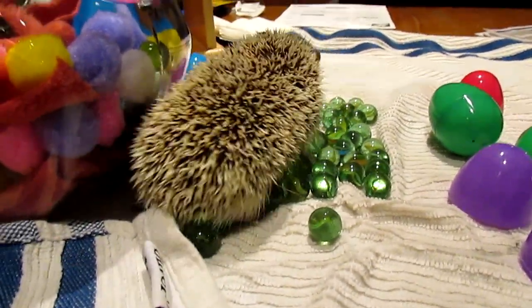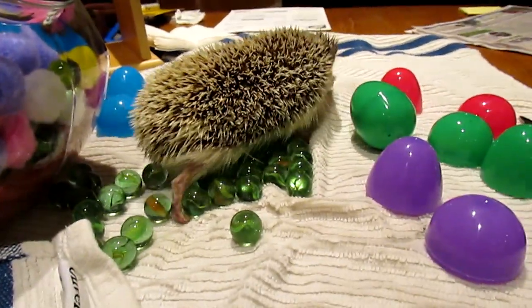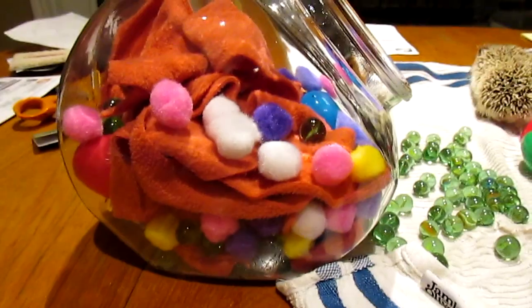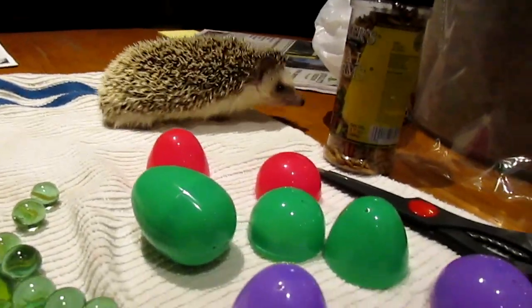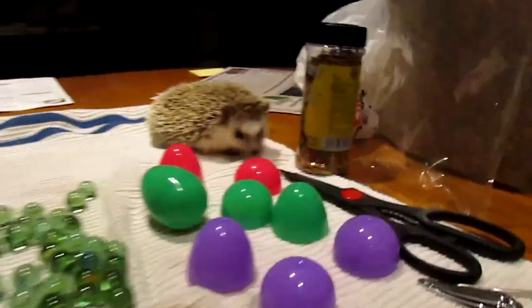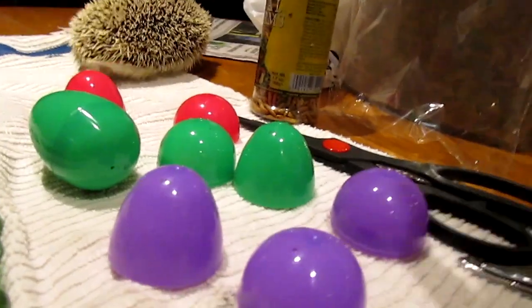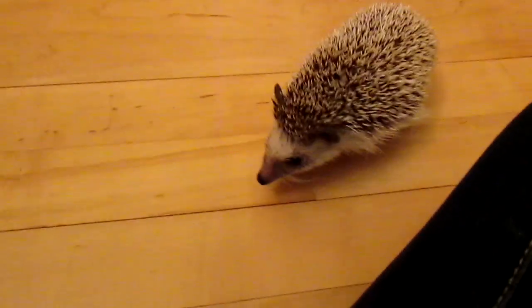So far, he's just hanging out with the marbles. Look at that. That's gonna be a bundle of joy. Why are you leaving? I spent money and work on this. Yes, those are your mealworms. Those are scissors. We probably should move those. Come back here. All right, are you ready for the ride of your life?